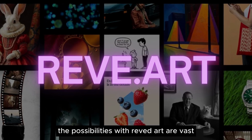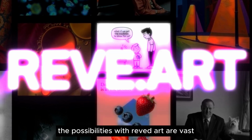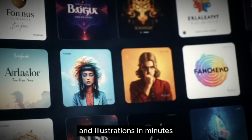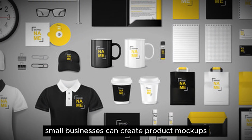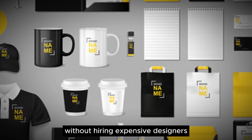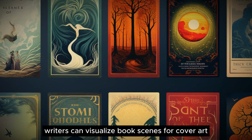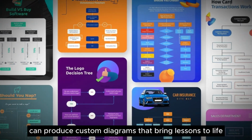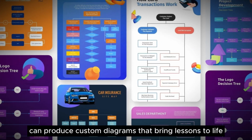The possibilities with Reve.art are vast. Content creators can generate thumbnails and illustrations in minutes. Small businesses can create product mock-ups and marketing visuals without hiring expensive designers. Writers can visualize book scenes for cover art. And educators can produce custom diagrams that bring lessons to life.